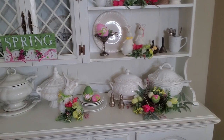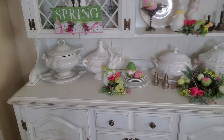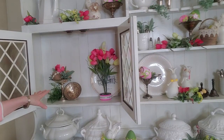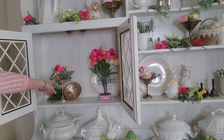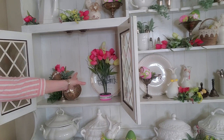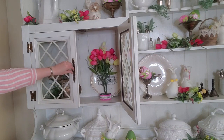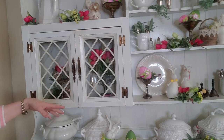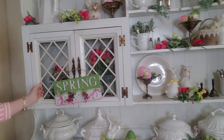Okay, so now let's kind of come over here and see what I can figure out to put over here on this side. Alright, I changed my mind. I decided to put a little bit of color in here. This is an egg that I made, and I got my tulips in here, some greenery. There's that little tuna can there that I set a glass frog in and just set the stems in. So now I think we got enough color in here. So I'll shut it. You can see the color, and I can hang the sign back up.